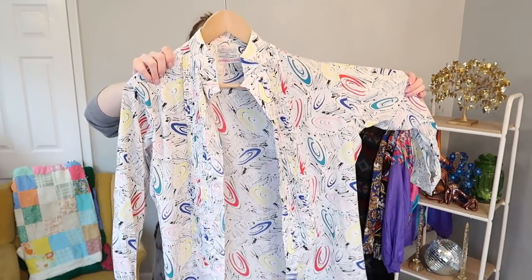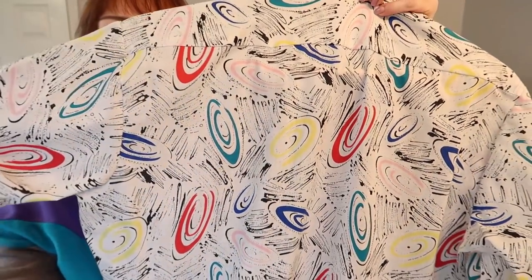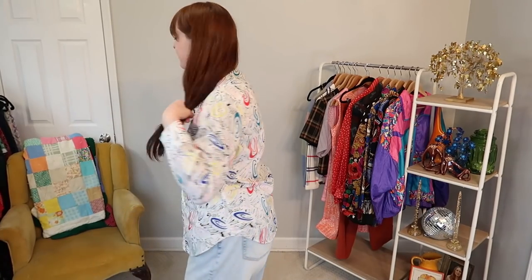And then I got this other funky printed blouse. This is like a tuxedo style shirt with this wild and colorful swirl print all over it. I love how the tag says outrageous. Truly, truly, truly outrageous. And it's pretty cute on. It's a little bit oversized, so it might actually be a men's style blouse. And pretty fun to style up.